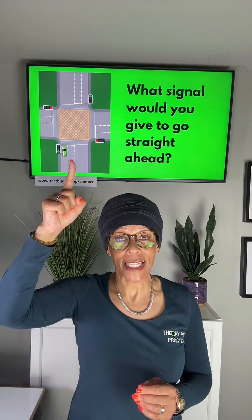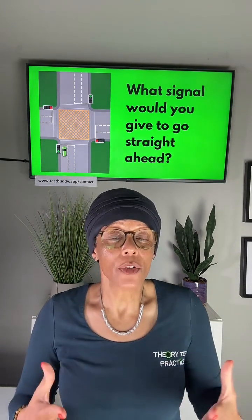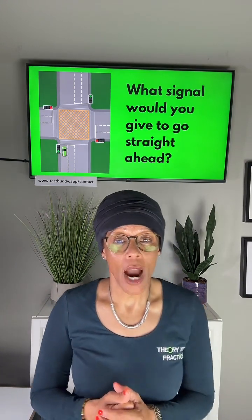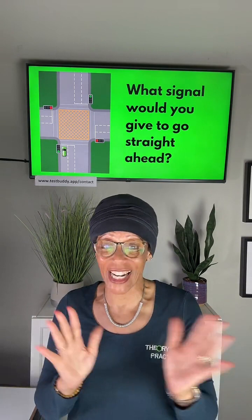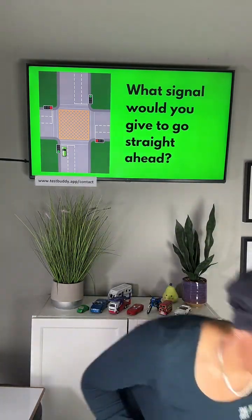You'd be in the left-hand lane for going straight ahead, but what signal would you give? How would you tell people that you're going to go straight on? I'm not turning left, I'm not turning right, I'm going straight on. What signal would you give?